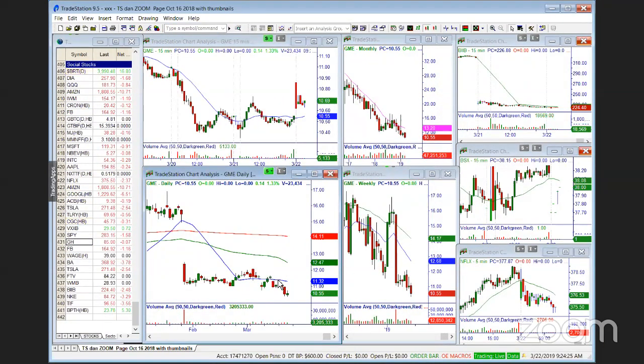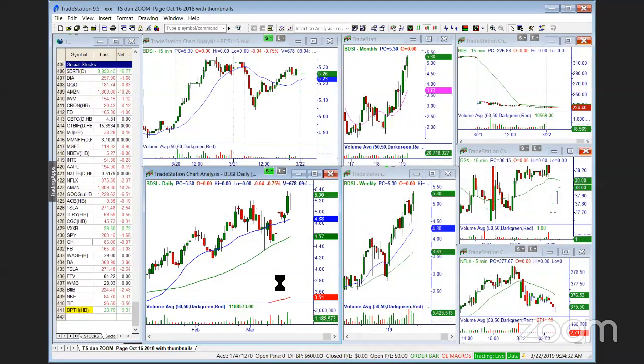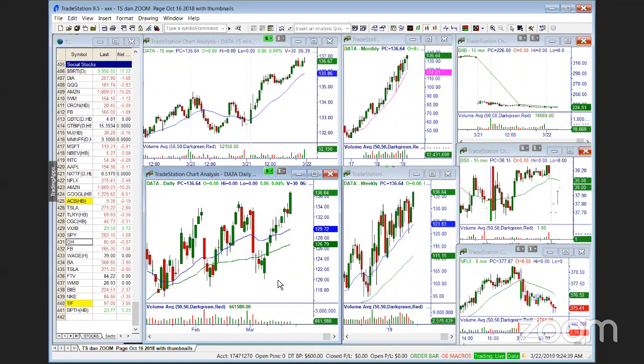GME, I have as a short under yesterday's low. BDSI, it's a bullish 1, 2, 3, even though yesterday's inside tail was large. Data trader brought this one up. It had this small little 2-bar consolidation, but something that's run from the low to the high. I would prefer it to have rested more, but it's strong. You can't argue with it.